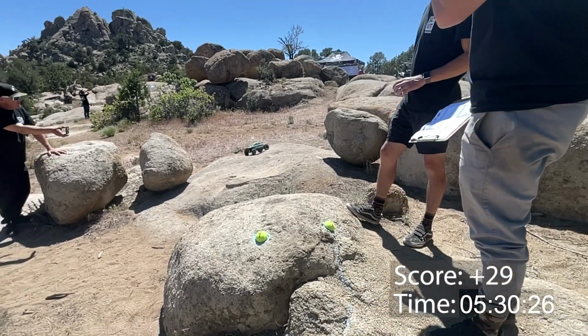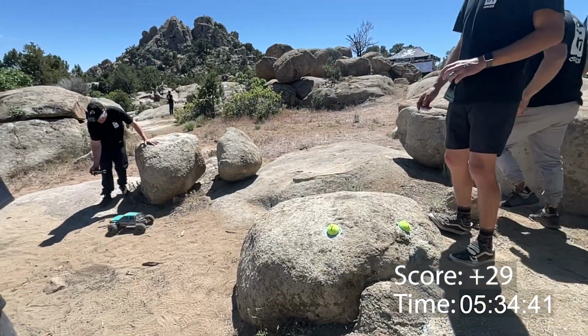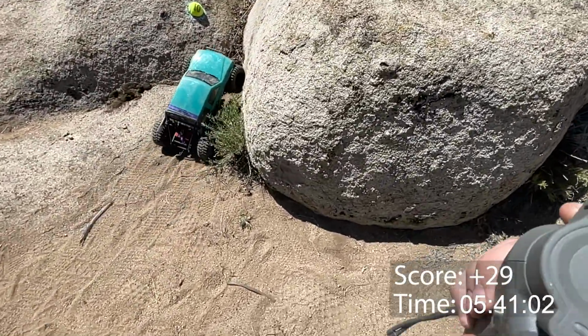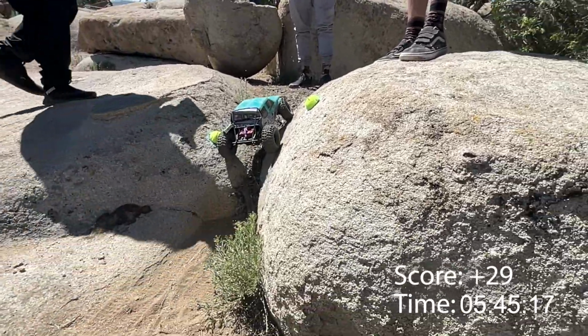We saw some carnage there, but going through gate number 9 was real clean. We got close to that boundary on the right-hand side coming into the gate, but we managed to avoid it, and so we're staying clean here, coming in just under a 6-minute run with a plus 29.